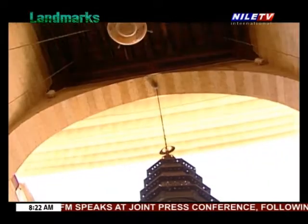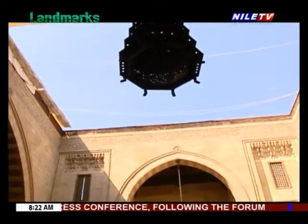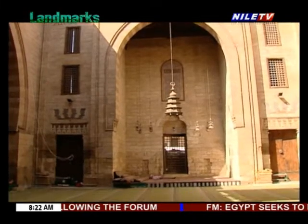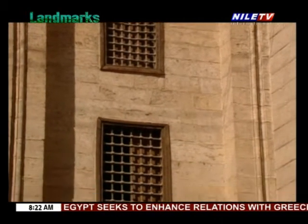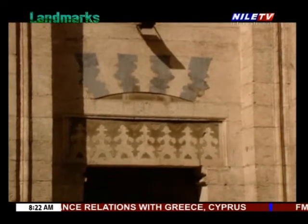Noteworthy, the Quranic school of Sultan Al-Ashraf Birsebay is currently the only school in Al-Mu'izz Lidinillah Al-Fatimi Street that still plays the role of a mosque, as it holds the 5 regular prayers and delivers the Friday sermon.